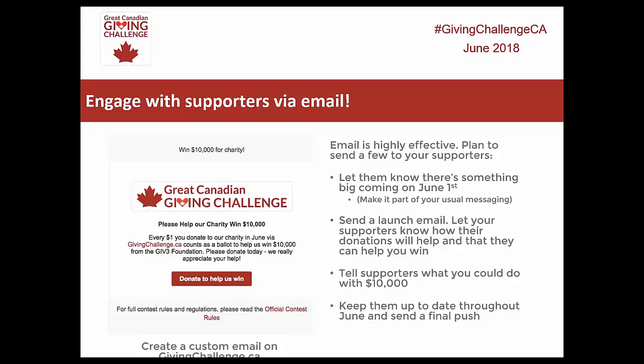That said, we are this year launching a new tool to help organizations that need some additional support in just creating a standardized email. So you will be able to, on givingchallenge.ca, create a custom email with a donate button that leads directly to an existing Giving Challenge custom donate page solely for your organization. So if you don't have a lot of capacity and you need to do something quick and easy, all you have to do is search for your organization on the website, press the button, and you'll get the code for an email that you can use in MailChimp or Constant Contact or whatever your email editor is.